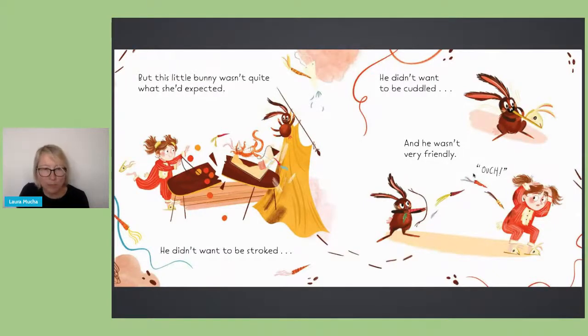He didn't want to be stroked. He didn't want to be cuddled. And he wasn't very friendly. Ouch! What is he shooting? Carrots at Rita. That's not very friendly. And over there, he's eating the bunny rabbit slippers. And over there, he managed to break the table and is hanging from the curtain rail.